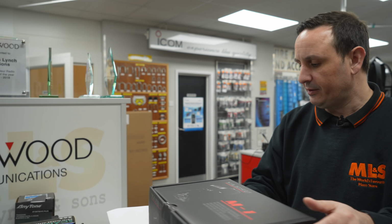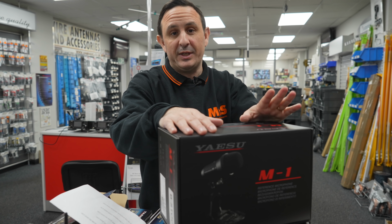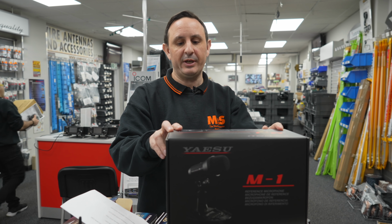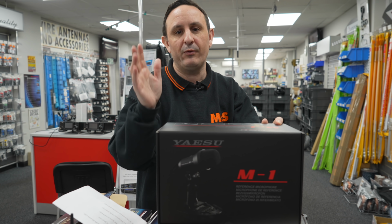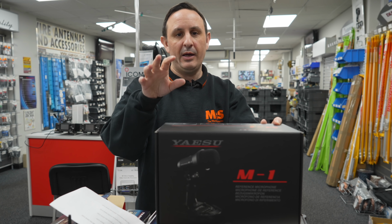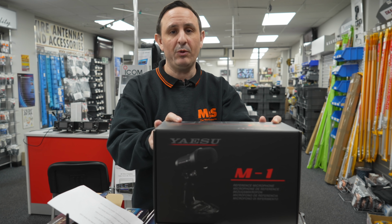So these are £600, give or take, for a desktop microphone. Now this one, the customer couldn't get it to work with their desktop radio. It's been through the workshop, it's been fully checked, there's no issues. We've had it working with 101, FTDX10, no issues whatsoever. You can save £75 by going for this one, and again, fully warranted.